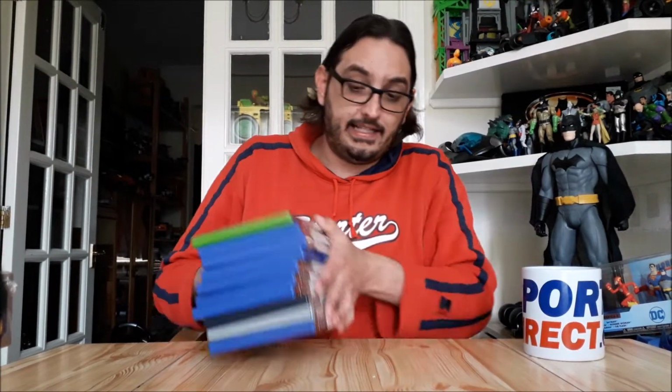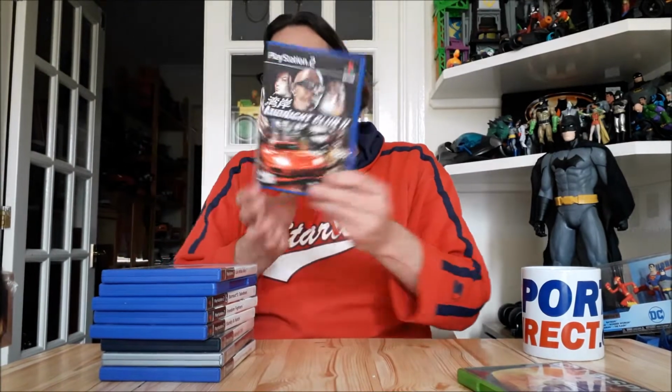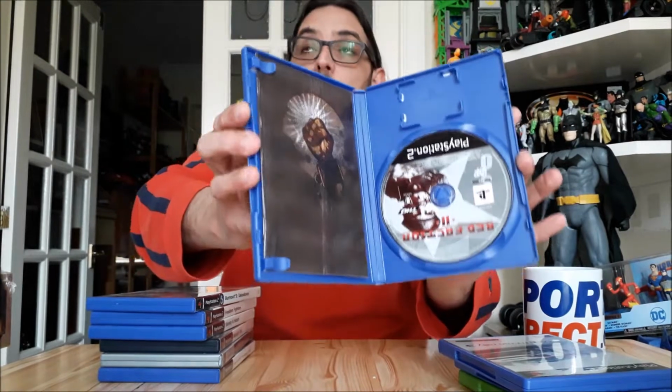Then another charity shop I went to yesterday. These are all complete like new. The discs, the books, everything is like new. So I paid £9 for all of these. And we got Topspin 2, Midnight Club 2, Colin McRae Rally 3, Red Faction 2, and again, so tight, all complete, like new, perfect condition.